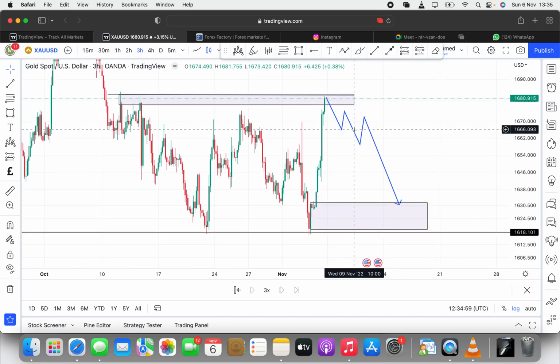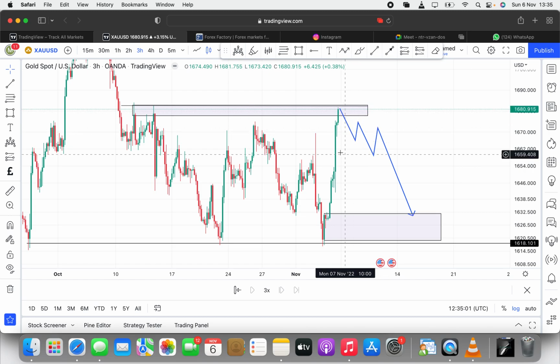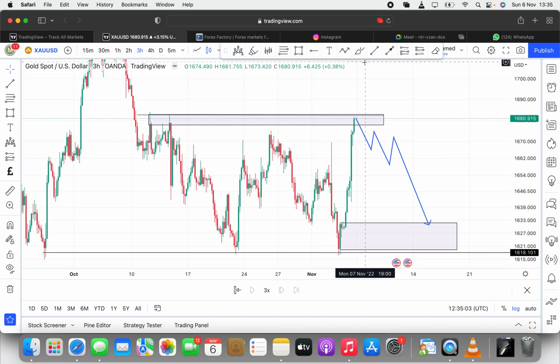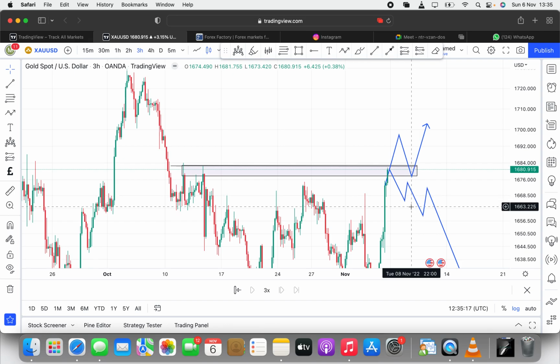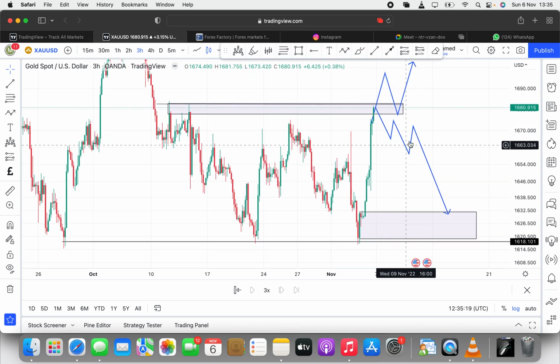Watch out to see something like this. But in case this high is taken out, if you see some small push up here, expect a small retest back to the downside, maybe tapping back in deep here before shooting to the upside. So there are things you need to see here before you conclude on your direction of the market.